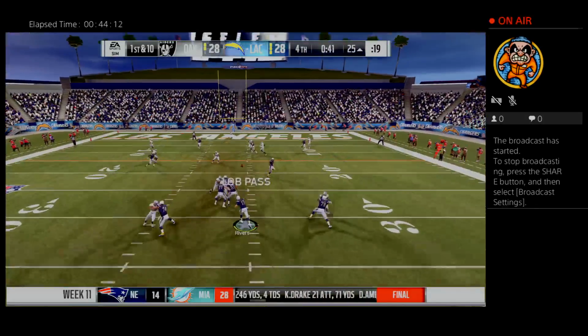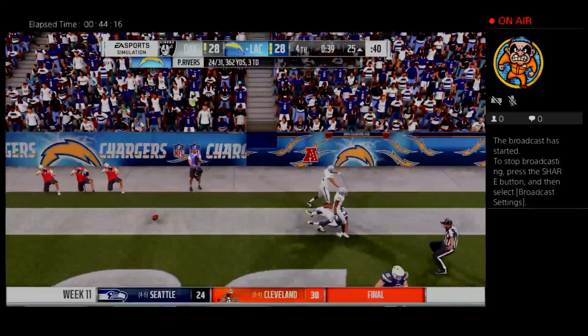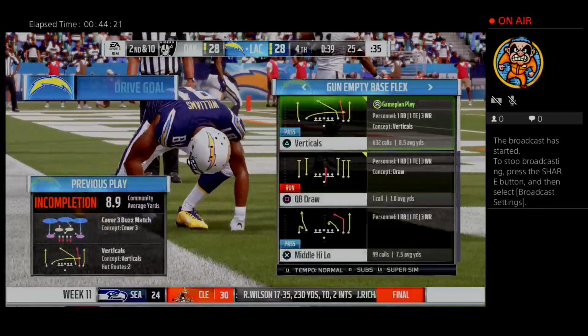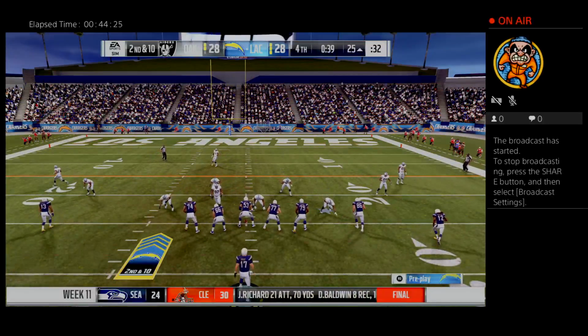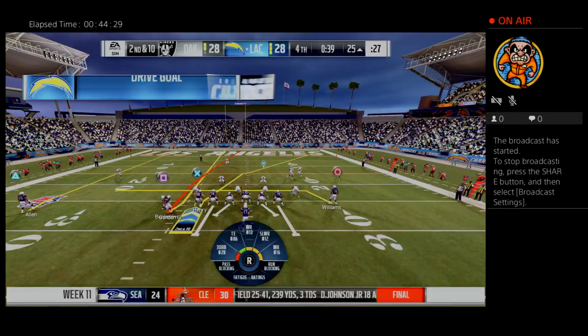On 1st and 10, Rivers. He's going to take a shot for the end zone. And it pops free. The collision there jarred the ball loose and brings up second down. Coverage was very good that time. A nice job to smother him as the ball arrived, and that ensured an incomplete pass. And it keeps 6 points off the board.